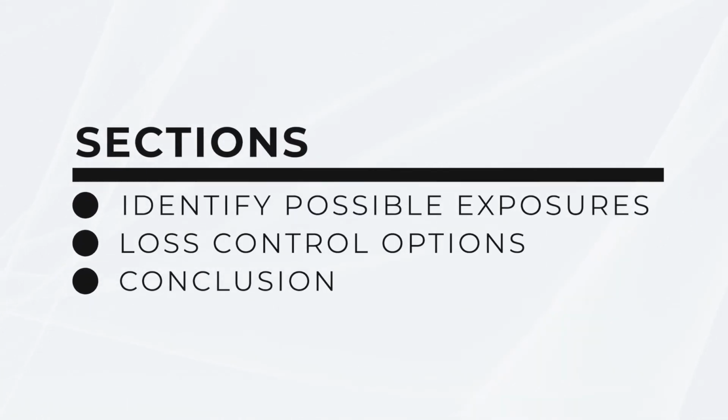Our goal today is to provide you a better understanding of the exposures your business may have and walk you through some concepts and strategies to help protect your business. To do this, we need to identify possible issues in your business that increase your exposures to lawsuits and/or claims that can damage your business. We will then discuss the options you have to deal with these potential issues for your business.